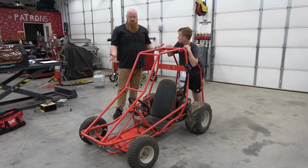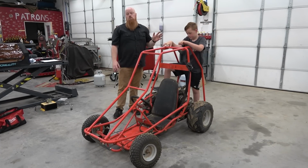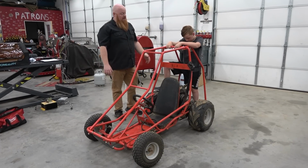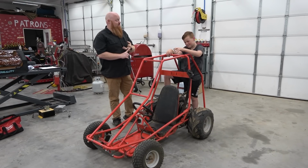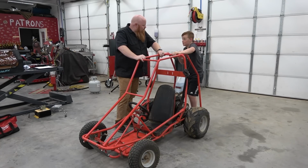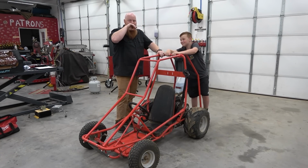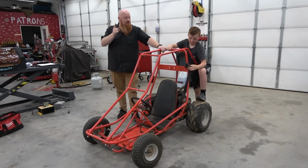But we restored this years ago for our cousin Ephraim, and now he is too big for it. So I thought it'd be a cool thing for our new intern to test him on his mechanic skills, knowledge, just all around girth. 2 + 2 = 4. Oh shoot. So this is our plan with this. Today we're just gonna get it running. We're gonna go rip around.